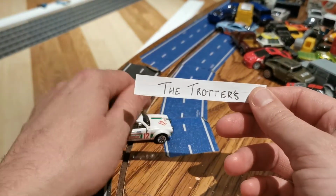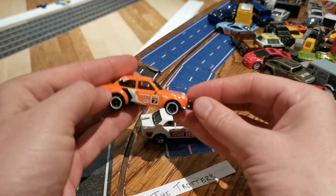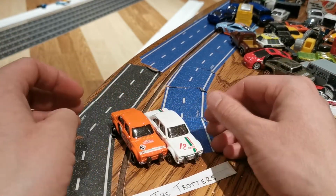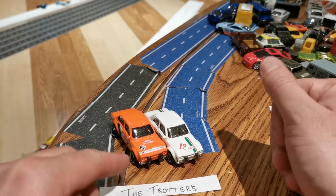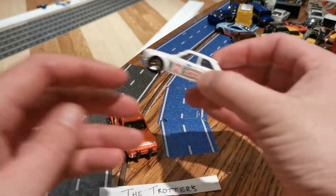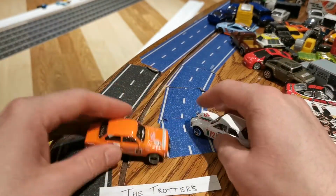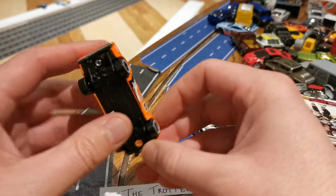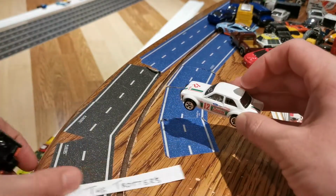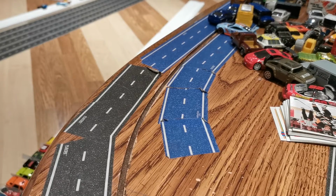Next up is the Trotters. And these are some of people's favorite castings. It's the 1970 Ford Escort. We got the Castrol. Really love this one. This is one of the first ones in the house. I think it's a 2016, and it is. And here is a 2020. So we'll see how the Trotters do with their time on the track.